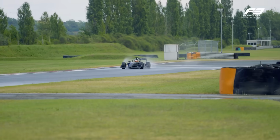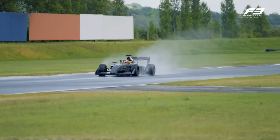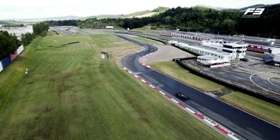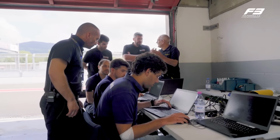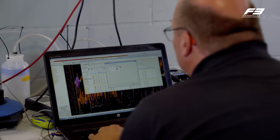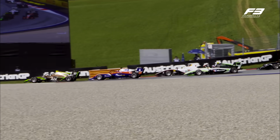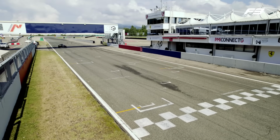The new car has been designed to make sure that we can have really close racing, which means that the cars can follow each other all around the track. So we made sure that all the design was going in that direction. We made a lot of CFD and a lot of analysis to make sure that we can reach these targets. Formula 3 is always close competition, so we have no doubt about that. But I'm sure that the new car will make it even closer than today. So that's at least the target we have at the FIA.